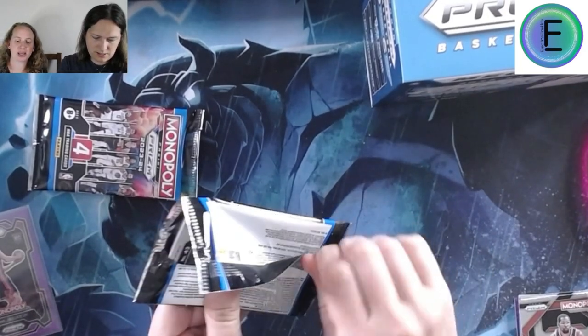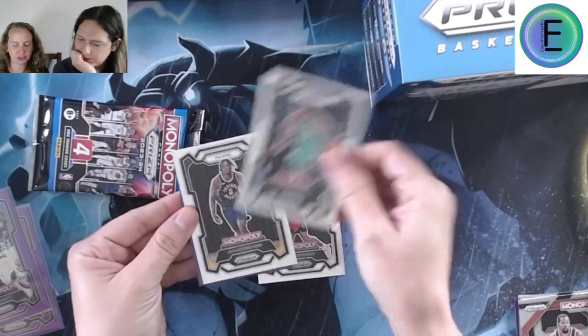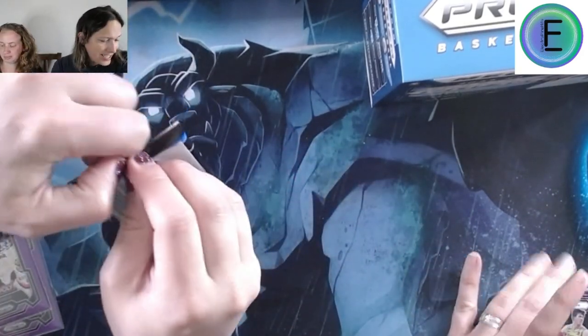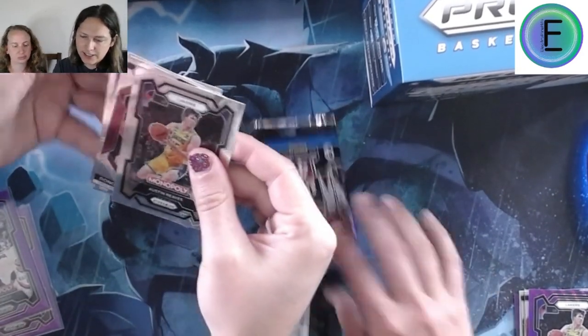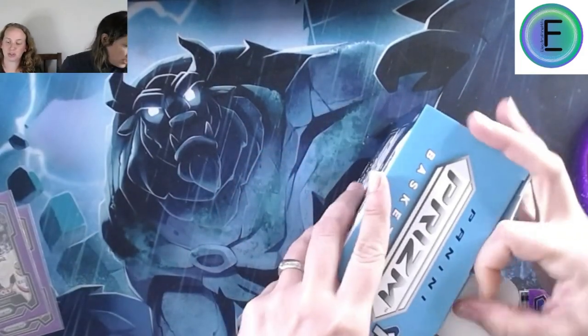All right. Last pack. Show me some love. Cam Whitmore. Devin Vassell. Jairus Walker. And on the purple for the Lakers, Austin Reeves. I don't see anything crazy coming out of these. Not yet. And it's all base. Austin Reeves, Donovan Mitchell, Cade Cunningham, and Julius Randle. Okay. Not the most exciting. We didn't hit it, but maybe you will.